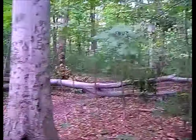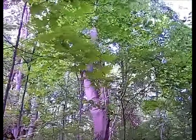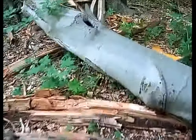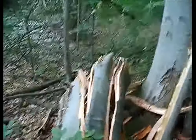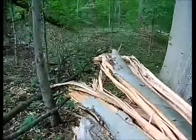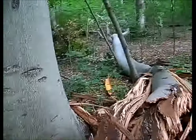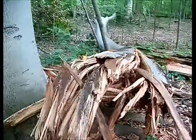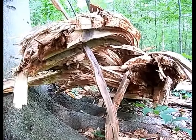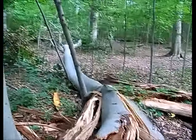Whoa! Look at that. That came right down. I don't know if that was lightning or what, but that doesn't look like rot to me. Man! Yeah, look at that. Holy man. This thing got shredded, man. Wow.